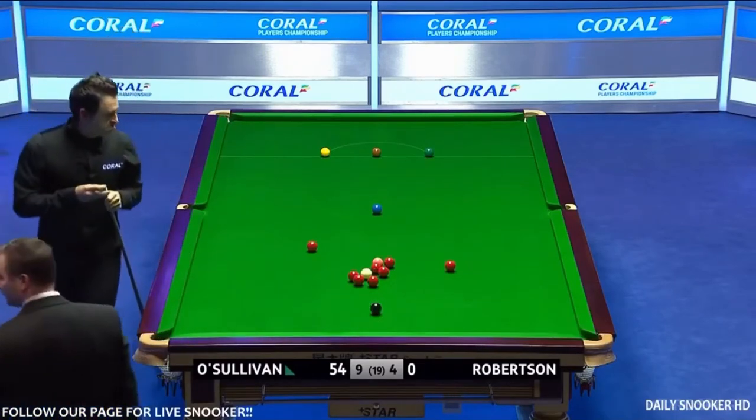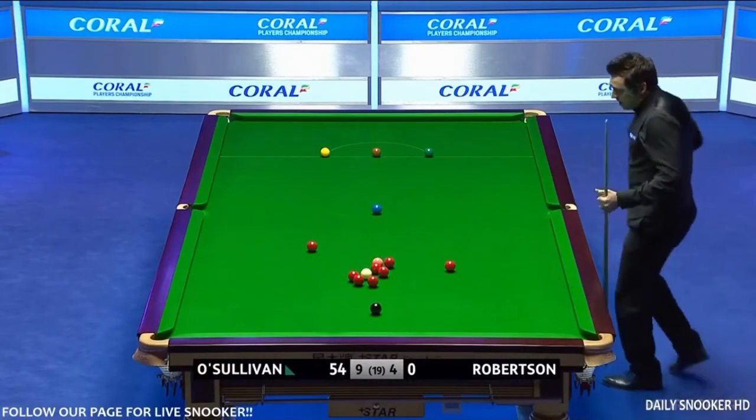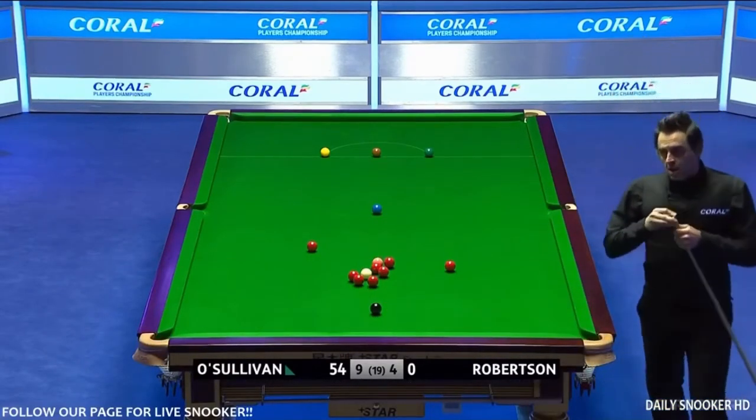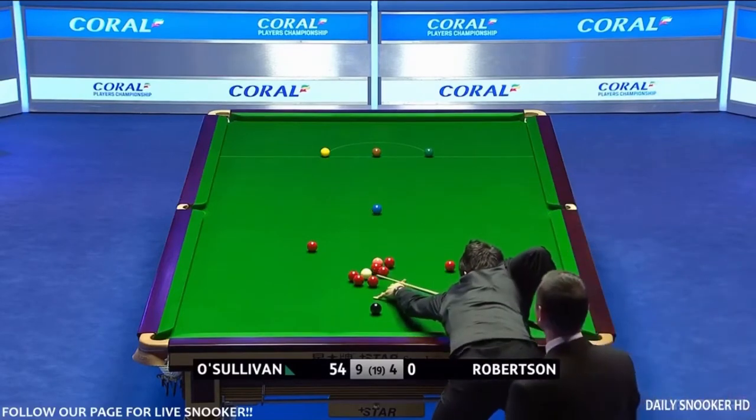If you don't go into the pack as he refused to earlier on, is when you leave yourself that top high black into the bunch, you're not always guaranteed of getting something, but he's got the one red that he wanted.